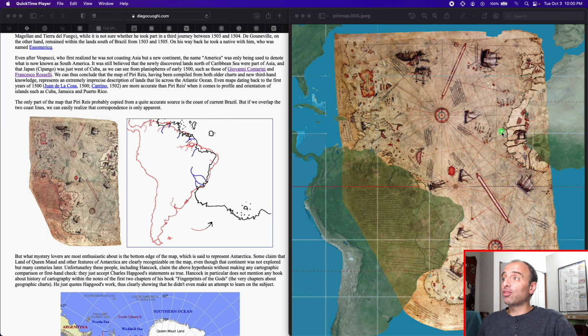And when you do that, the rest of the map is way off. I mean, Africa is off by hundreds of miles, at least, if not 1,000 miles. And look at where Spain is. It's way off. I mean, this is probably over 2,000 miles off. So that's definitely not accurate.